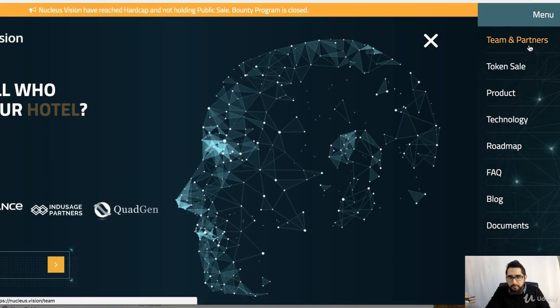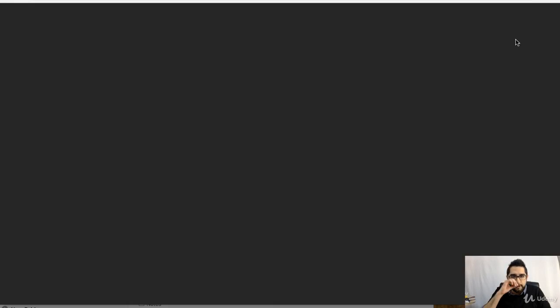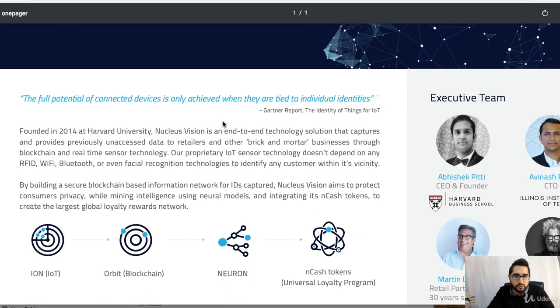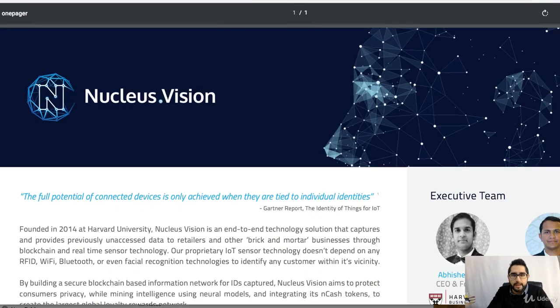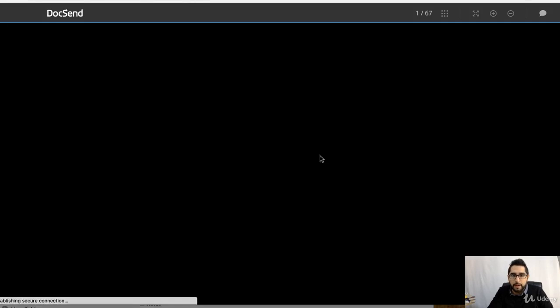So another thing I would definitely recommend that you have to do is go over the white paper. So what I like to do first is do the one-pager, right? That'll give me an understanding of the business. So read through this. There's no excuse as to why you don't read through this. And then anything that, once you read through this, you don't understand, then I would go in and make sure that I can get that information in the white paper.